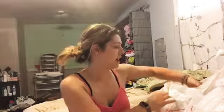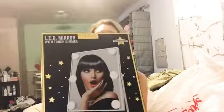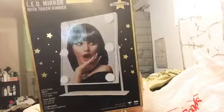So I'm gonna start with the biggest thing first, which is not a makeup product, but it's something I need for future filming and just doing makeup in general. I got a pretty decent size, large lighted mirror, and it can flip and rotate. I do need to put some batteries in it, I believe. And I got this from TJ Maxx for only $18. So I was super excited about finding that.